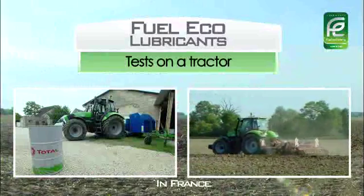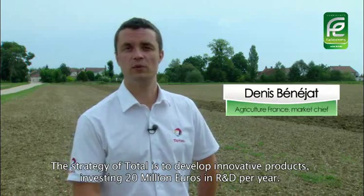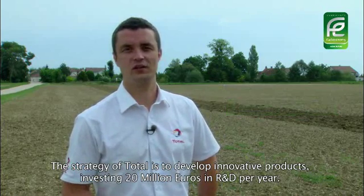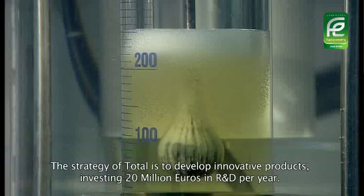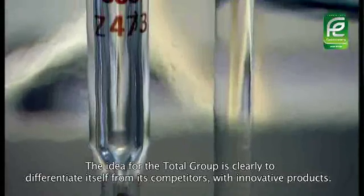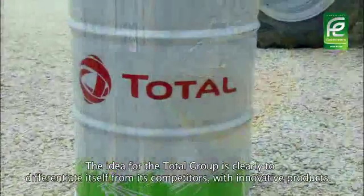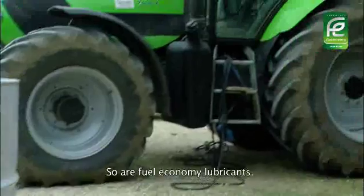The strategy of Total is to develop innovative products, investing 20 million euros in research and development per year. The idea for the Total Group is clearly to differentiate itself from its competitors with innovative products. This is the basis of fuel economy lubricants.